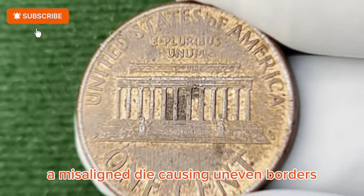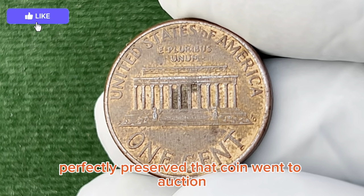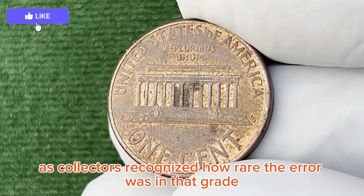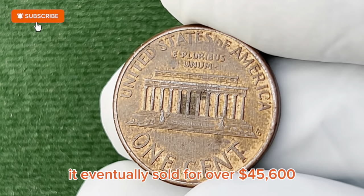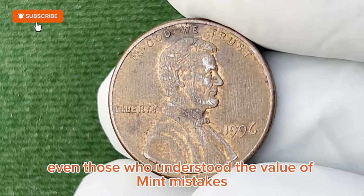There was a collector who came across a 1996 penny with a sharply visible double die on the obverse. At first, he wasn't sure what he had. He had seen a slight distortion around the word Liberty and thought it was just damage. But something about the coin looked cleaner than normal wear. After submitting it to a grading service, he found out it was a major double die, perfectly preserved. That coin went to auction, and the bidding climbed fast as collectors recognized how rare the error was in that grade. It eventually sold for over $45,600, a price that shocked even those who understood the value of mint mistakes.